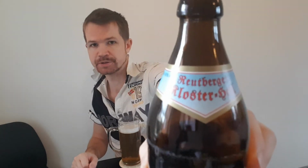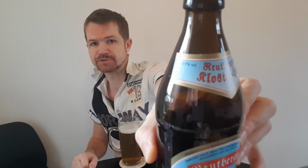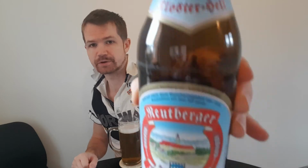Yeah, really easy to drink, really rich in taste also, but also mild and fantastic in flavor. I really understand why this is very enjoyed and why this is the most sold one from this brewery, because it just is a must for you to try, in my opinion. Reutberger Kloster-Hell.